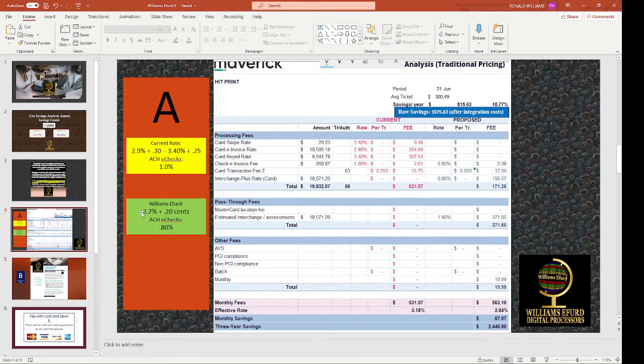So it comes out to a total of 2.7% of the transaction plus 20 cents versus the 25 cents per transaction that you're currently paying. So as you can see here, there is no difference or disparity in whether it's an e-invoice, whether you invoice them or they're keying in their credit card information. It's still going to be 2.7% plus 20 cents, and we're not charging you more if they key that in.